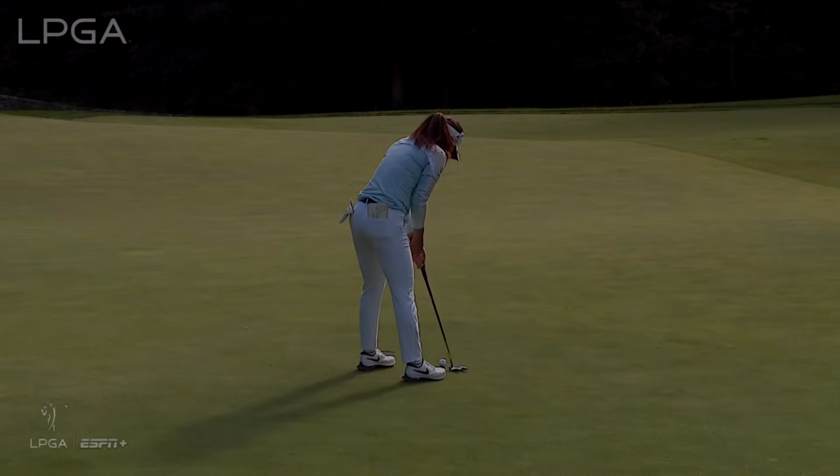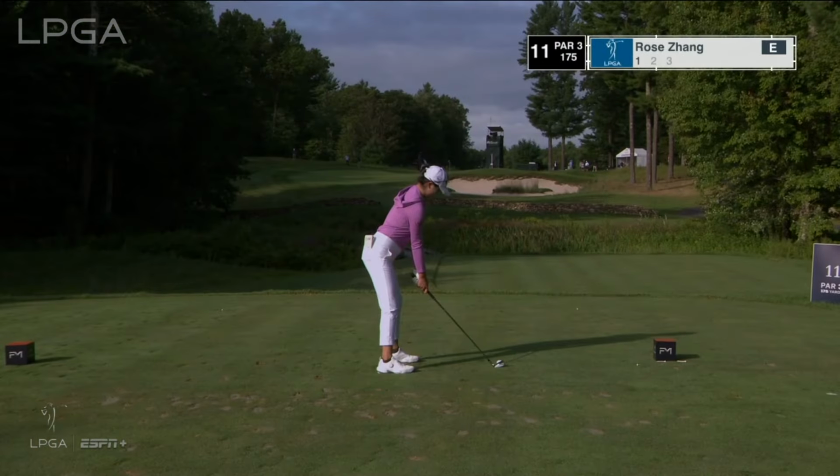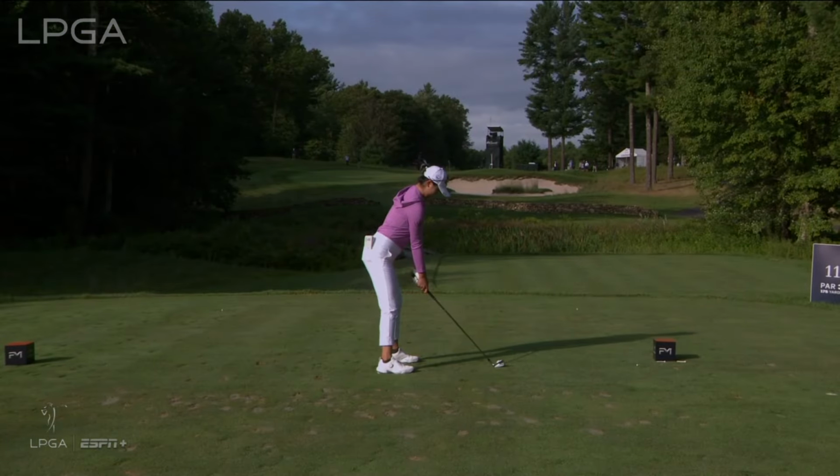Just don't have a sharp contact. It makes making par that much more difficult. And that opens the green now for Rose Zhang. Tee shot up the hill.